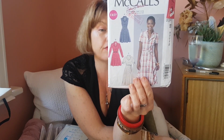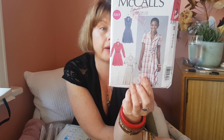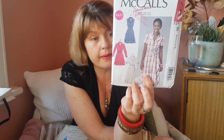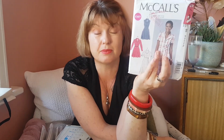It actually, in the view that I like, which is view D with the really long skirt, it takes heaps of fabric. What is it, like 4.4 meters? I don't have 4.4 meters. But I could do a sleeveless one. I could do a mix and match and just use it for the top or the skirt. Or I could find some way to get it together. But this actually made a really, really nice dress.